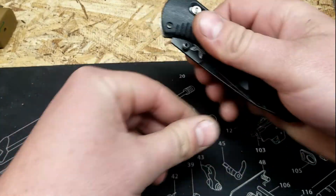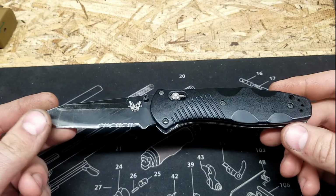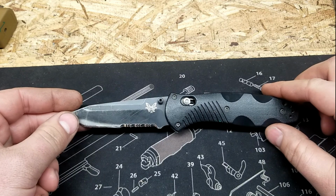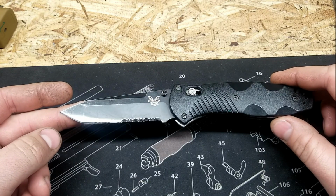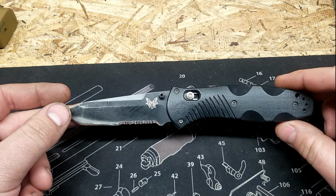This one's got the spring assist, just like that. And one of the local factors that you may want to pay attention to or care about is, at least local to me, there's a dude that owns a knife shop, and he's a certified Benchmade warranty repair and sharpening center. So he sharpens Benchmades for free.